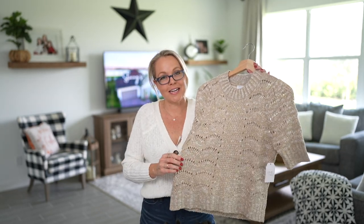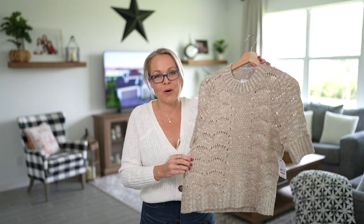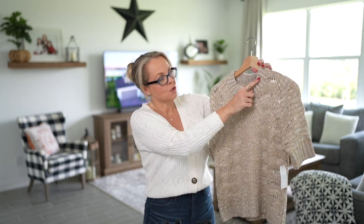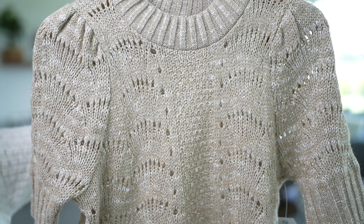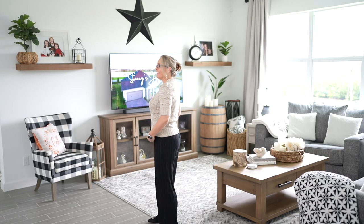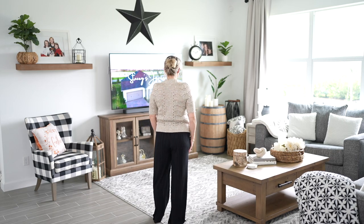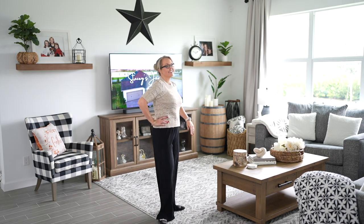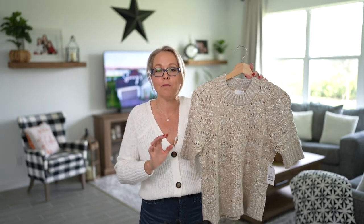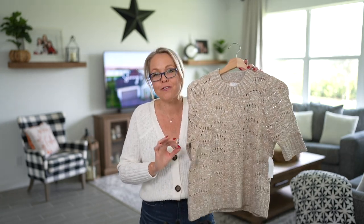Now, I did order this in a size small. The top is $22. It has a good amount of stretch to it. It has a nice rounded neckline, a little ribbed detail, and then of course the matching cuff and the bottom as well. There are a little bit of holes throughout this top. I found it not to be see-through, but you could always wear a camisole underneath or maybe a bralette or anything like that. I thought this is perfect with a pair of jeans, also a pair of black pants as well, maybe a pair of shoes with some sparkle, but overall just a very cute top.